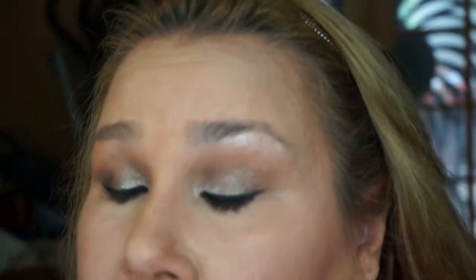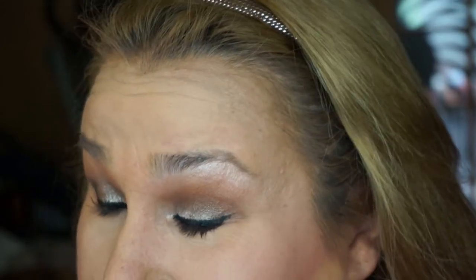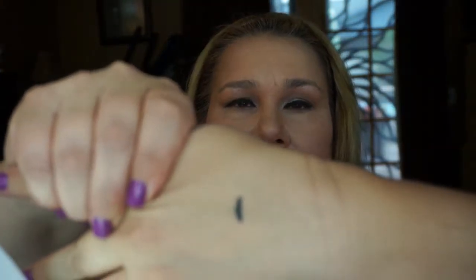Can you see this? Because I'm just going to town with this liner. So this liner literally lasts until you take it off. If you do not want a liner like that, do not get this. Because let me tell you, it's a complete matte black as black can be. And I put some on my hand right here.